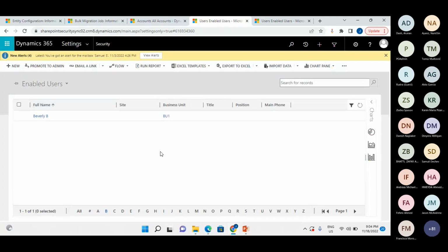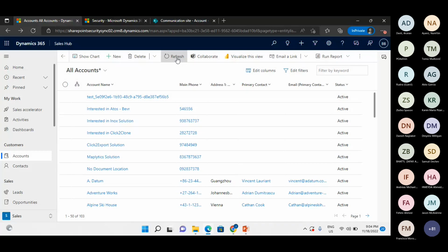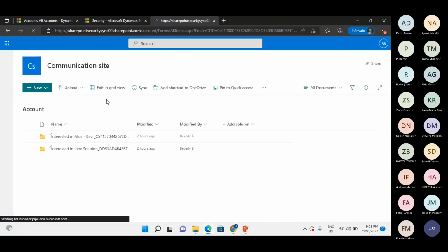So now he has been given organization level access. If I go and check in Beverly's account, as of now he sees only 3 records in SharePoint. The records that can be seen by Sam, who has been given organizational level access, can also be viewed by Beverly in his CRM. The same should get replicated in SharePoint as well. Since syncing is in process, as I said, that's the reason it was taking a bit of time. You should be able to see all the records here as well.